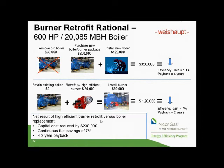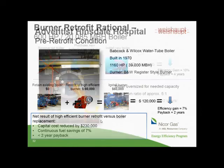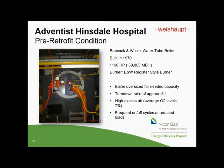So definitely something worth looking at, and one thing I would like to bring your attention to is that this particular example doesn't even consider any help from energy efficiency programs like the Nicor Gas program. So that being considered as well could make this even more favorable or more interesting to look at. Now we have a few examples here that we would like to showcase that have successfully taken advantage of these systems, and Nicor helped make that possible.